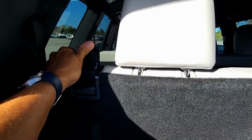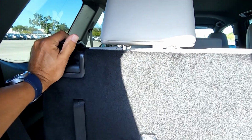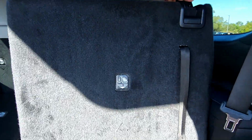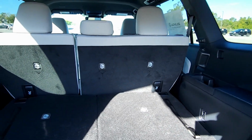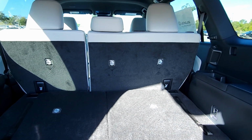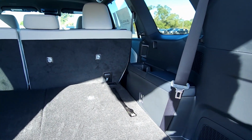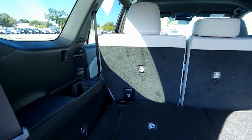Again, not my favorite design as far as this latch right here. I think there may be some problems in the future with this, but you can fold down the seats. Of course, this is 50-50 right here, and then you can fold down the middle seats. That's 60-40 split. What I would like to see in a vehicle this size is some kind of a release for those seats from this rear compartment, especially if you're looking at the luxury trim. But let's take a look and see what we have in this third row seat.